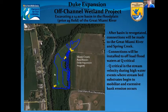But this field down here is in the floodplain of the Great Miami River, which runs right here. And then this is a tributary, Spring Creek, which drops into the Great Miami River. So the idea here, and what we are currently doing, is this polygon outlined in blue, this 14-acre basin in the floodplain, which is a prior ag field. We're excavating the deposited sediment out of there.